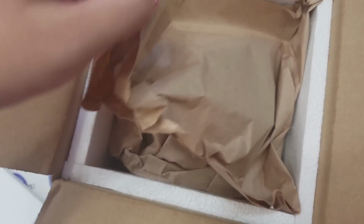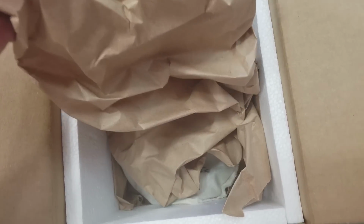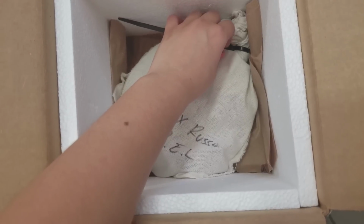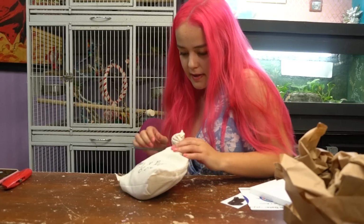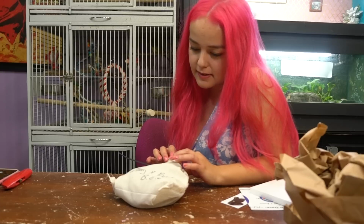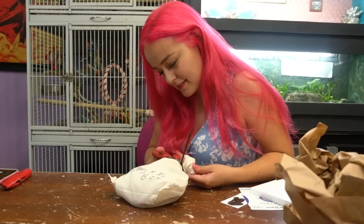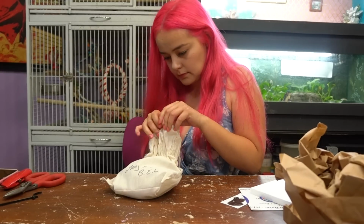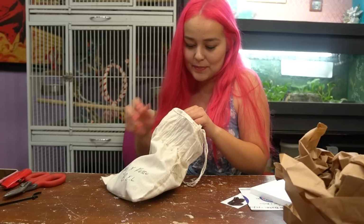All right, more packaging. Oh, there it is. How exciting. So I was expecting a little Tupperware, but it's actually a snake bag, so that's interesting. All right, so here we go. Okay, I don't think I'm gonna be able to get into that. I need scissors. Can you bring me scissors? Oh, the closest thing to scissors I have is this. That's good enough. I see a tail. Try to get him out as gently as possible.